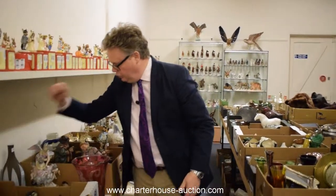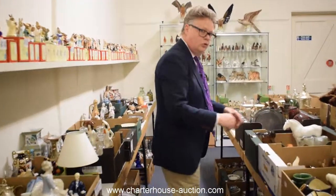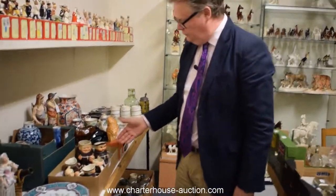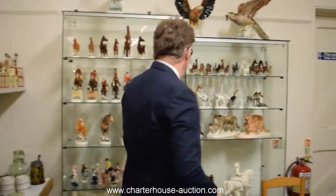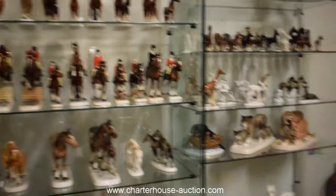We have continental pottery, more ceramics and glass. Lots of horses, which I'm going to come on to a little bit later on. Dolphins, we've got a collection of merry monks. They look completely drunk as a skunk in there, don't they? They've had a bit of a riotous time in there. Lots of animals. Now none of those in this cabinet in here are Beswick, but we're going to come on to the Beswick because we have a lot of Beswick.